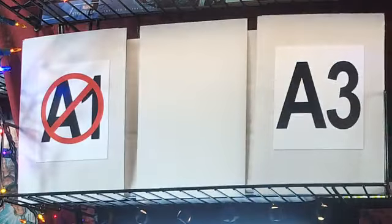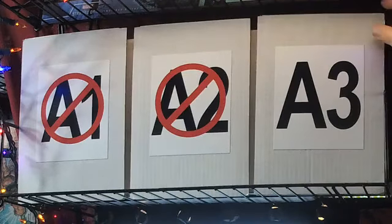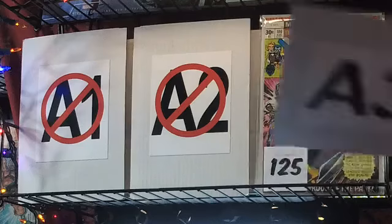It's in that area where Marvel was going bankrupt, so the print runs are really low and kind of sporadic. It's an interesting time. A3, please.